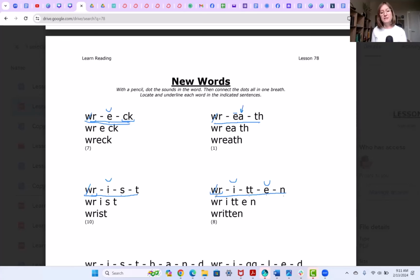So in this word, we know that this WR says R. We know this I says its short sound because the next two letters are consonants. There's not another vowel in the next one or two spots. Same with this E, it's going to make its short sound e because there's not another vowel in the next one or two spots. These T's make one sound. You only put one dot under them because they make one sound. We're dotting the sounds, not the letters. So these sounds are R, I, T, E, N, pushing those sounds together, written. Like, have you written a thank you note?